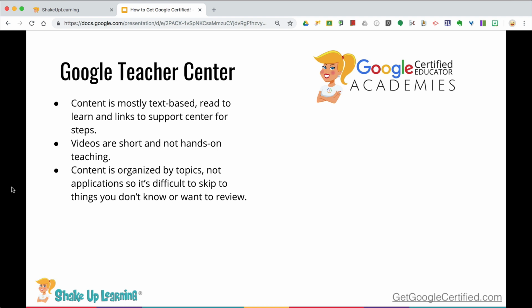The content in the Teacher Center is organized by topic, like how to create a paperless classroom, feedback, and all kinds of things that are not specific to the application.